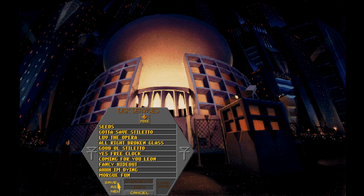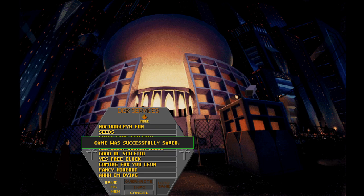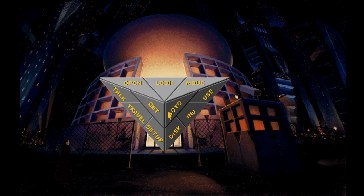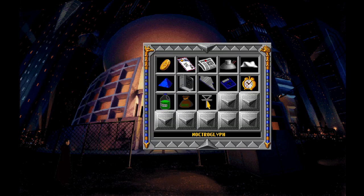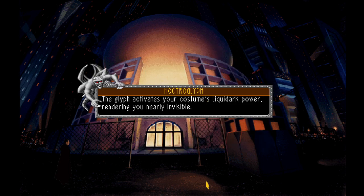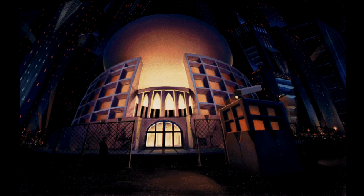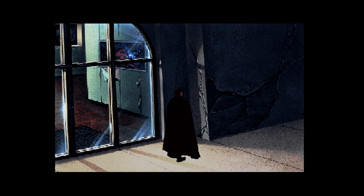Okay, now let's go to save. Save. Okay. So, let us use the fantabulous Noctroglyph. The glyph activates your costume's liquid dark power, rendering you nearly invisible. If you want to call that nearly invisible, I guess we'll say that. You know, we will not call that nearly invisible. We would call that very visible, I would say. Okay.